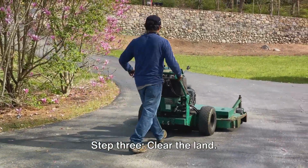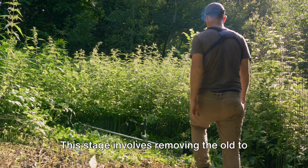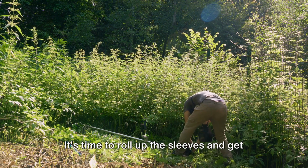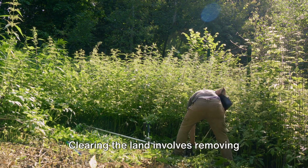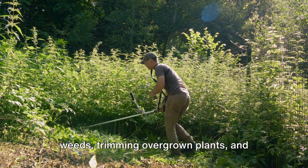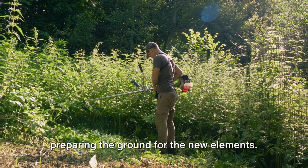Step 3. Clear the land. This stage involves removing the old to make way for the new. It's time to roll up the sleeves and get hands dirty. Clearing the land involves removing weeds, trimming overgrown plants, and preparing the ground for the new elements.